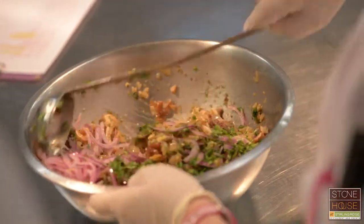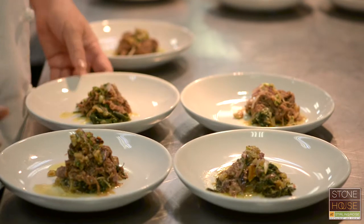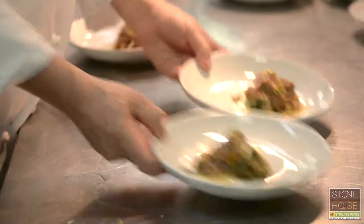Braised them very, very slow for multiple hours. And we added in some Swiss chard and sweet onions. And then the cooking juice that we took, we separated that at one point and we infused it with bourbon and then added it back into the pork and the Swiss chard.